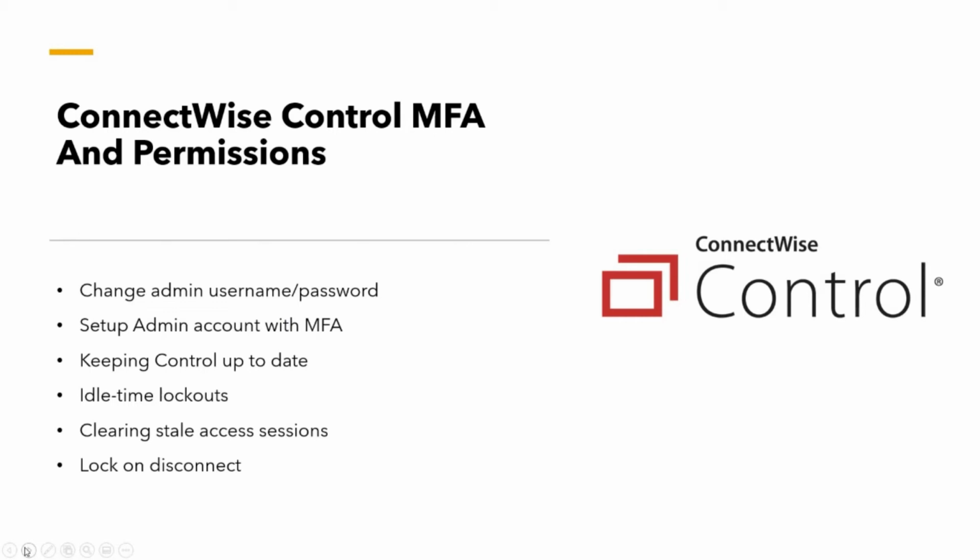So double checking all of your stale connections and going through and auditing all of your machines in your ConnectWise Control instance can be really important to ensure that you're keeping yourselves safe from any sort of risks associated to old endpoints.